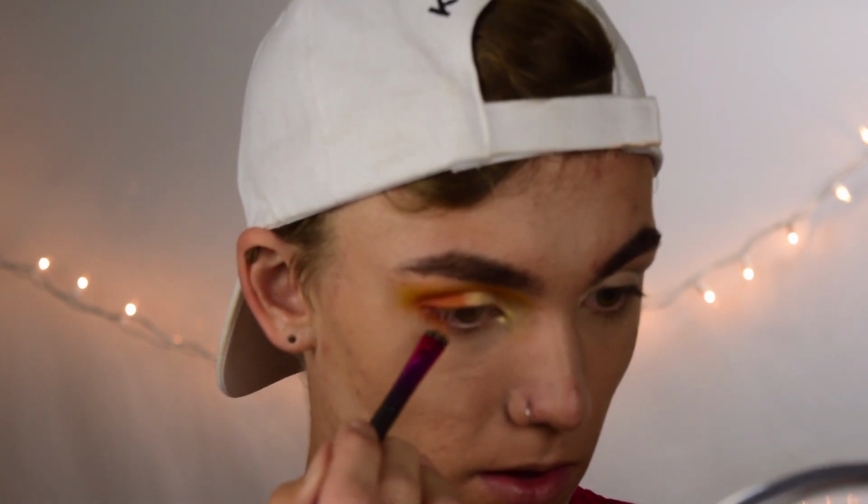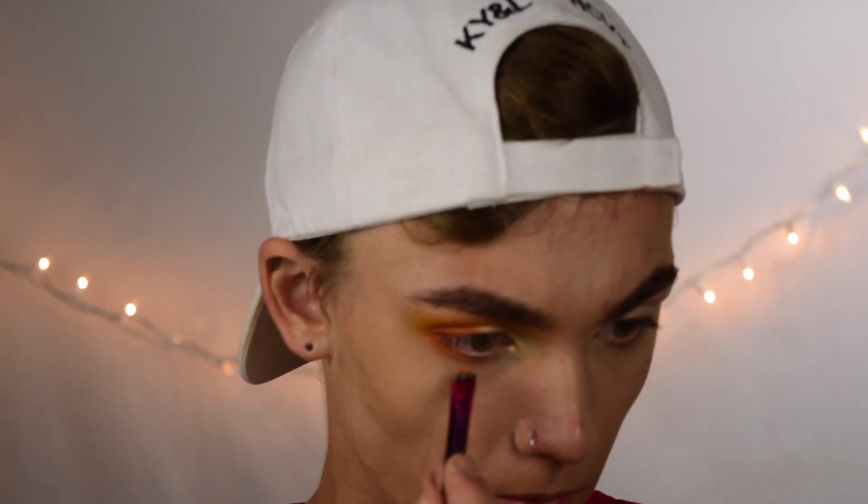Okay, and then lastly, we are going to add all those colors underneath the lash line a little bit too. First, dipping into that orange shade again, then transitioning into the yellow, and lastly into that highlighting shade. Alrighty, so that's the eyeshadow all complete. Now I will just do the eyeliner and lashes, and then I will get back to you.